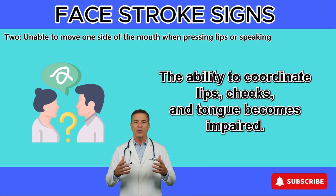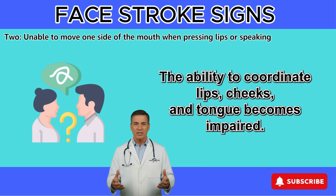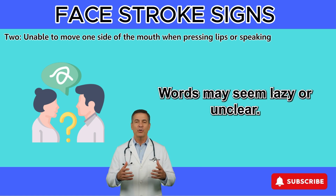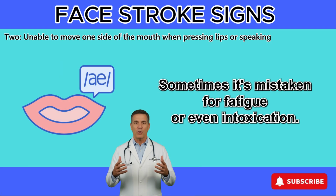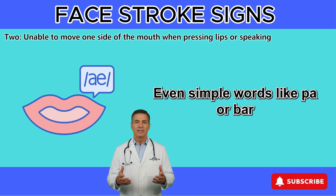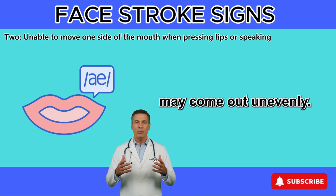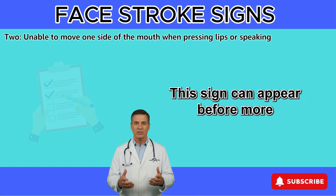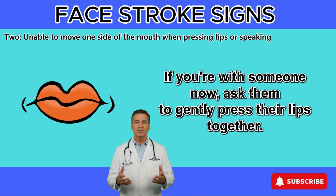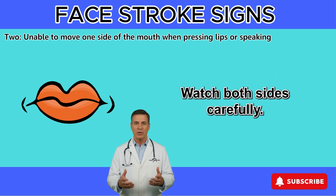During a stroke, the ability to coordinate lips, cheeks, and tongue becomes impaired. The voice may sound slurred. Words may seem lazy or unclear. Sometimes it's mistaken for fatigue or even intoxication. Even simple words like pa or ba may come out unevenly. This sign can appear before more obvious symptoms, and it's one of the easiest to test. If you're with someone now, ask them to gently press their lips together. Watch both sides carefully.